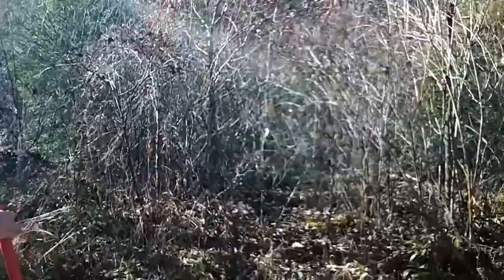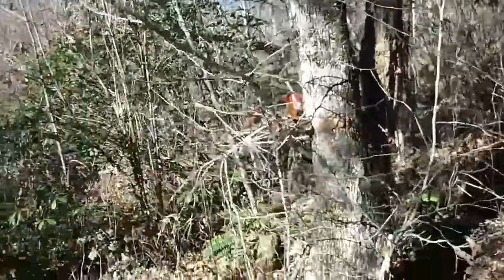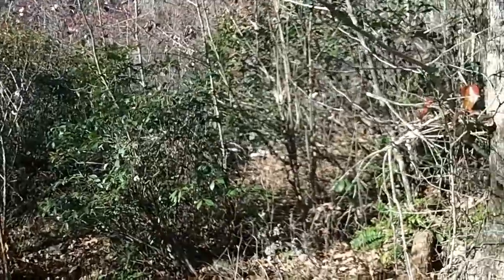Still a nice sunny day. It feels nice and warm up here. That water was just a little bit on the cold side, more for my feet than my hands. But I'm gonna try to find some up here.